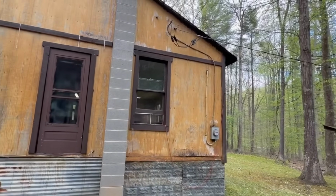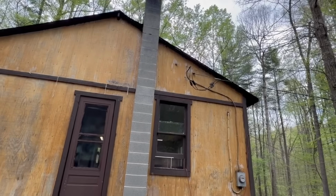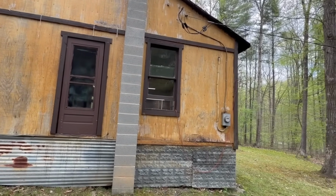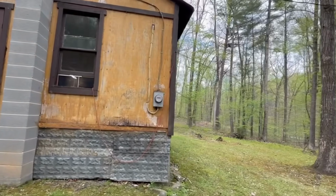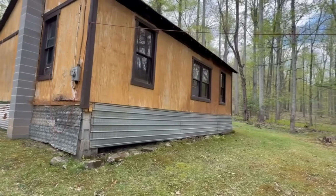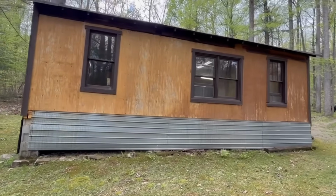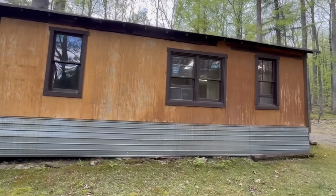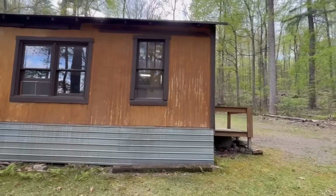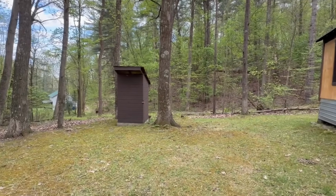But you can see this is where the power comes in. And I'll point out that's a nice element to these camps. Having power and a water source means that you can make this thing as self-sufficient as you want. You could put in an RV pump to increase your water pressure. Put in that incinerating toilet. I'll show you the bathroom as it's laid out right now when we go in. And you know, you've got all the creature comforts of home at that point. And you also have the spillover for the outhouse if you need it.